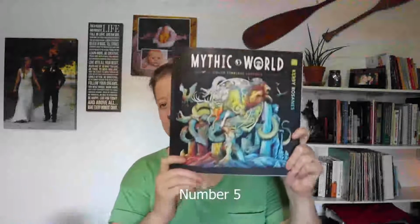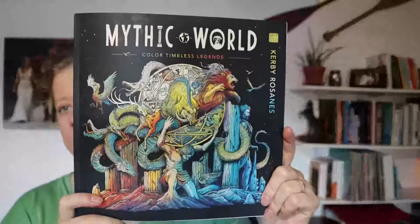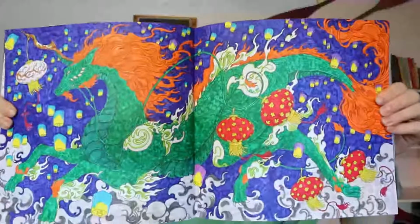Number 5 is something a little different. This is an adult coloring book. It's Mystic World. I have been coloring in this book for a couple weeks. I don't do it every day, but I definitely am probably in here every week coloring something. It's been nice and relaxing to be able to find something different to actually learn a little bit about as well.